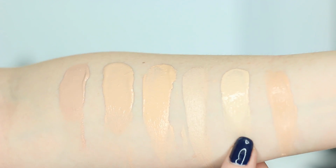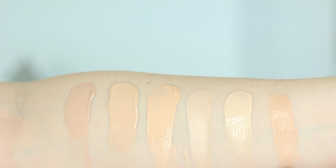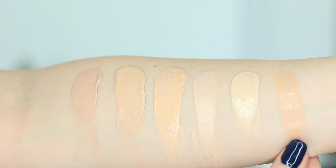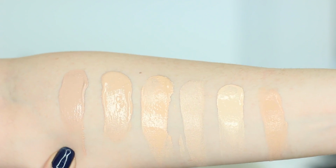Here's Maybelline Fit Me Matte and Poreless in 110. And then last is the CoverGirl Clean Matte BB in the lightest shade, which is way too dark for me, but I love this product and I usually mix it with other foundations. So this one's definitely the pinkest out of all of these, pink and quite dark. So I think that's all the claims and information I have on this thing.